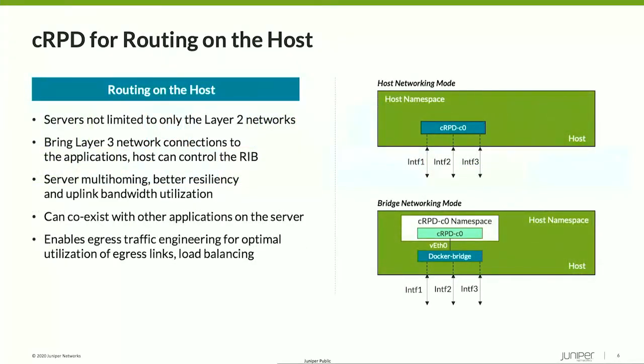Now, let's look into some of the use cases for cRPD. Routing on the host. Why would you need that? If you look at the server multi-homing compared with other proprietary options, with cRPD, you get a standards-based eBGP protocol multi-homing solution, and this gives you better resiliency, redundancy in case of node failure. So servers are not limited to layer 2 networks only. You can expose layer 3 network connections, RIB to other applications that are L3 aware.